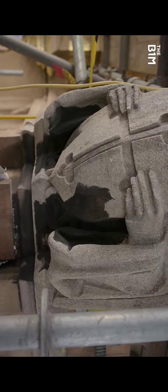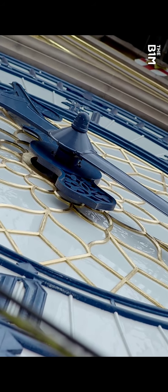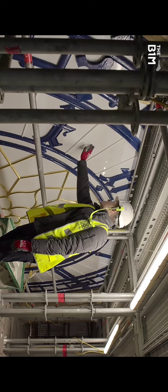The most impressive part of these works is undoubtedly the restoration of the clock faces themselves. And being able to get up close and actually touch the face of Big Ben was a once-in-a-lifetime experience.